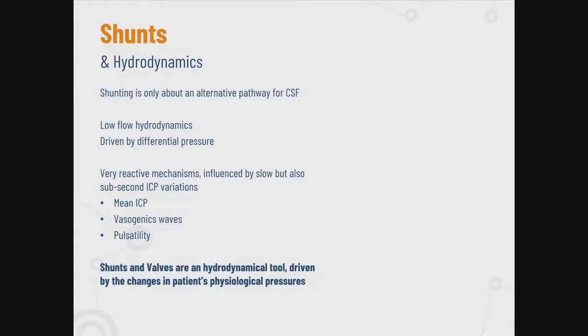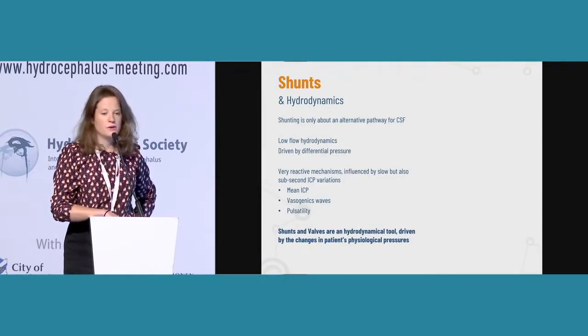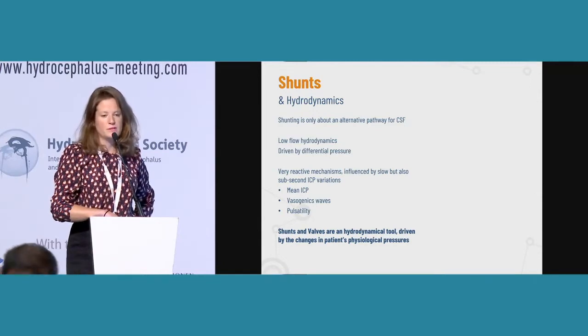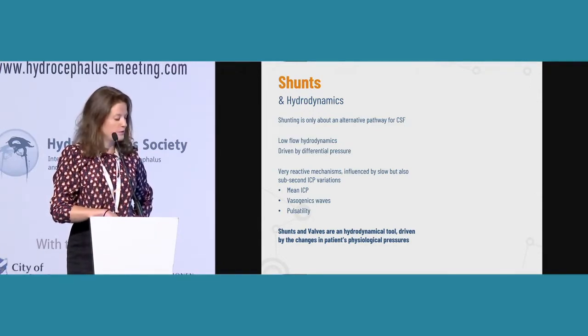So this brief introduction was just to say that as shunt manufacturers, we try to tackle the problem of hydrocephalus. But as you perfectly know, hydrocephalus is a complex issue with probably a hydrodynamic component. And the only part that we can treat with a shunt is the hydrodynamic side of hydrocephalus, which is the reason why we think it's very important to focus on this part.